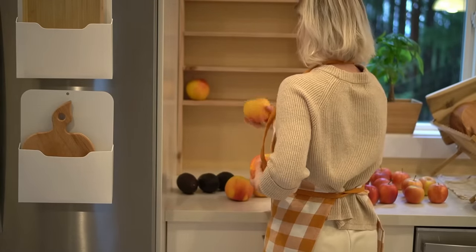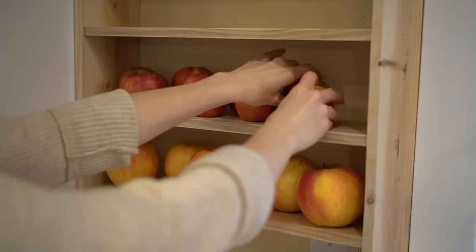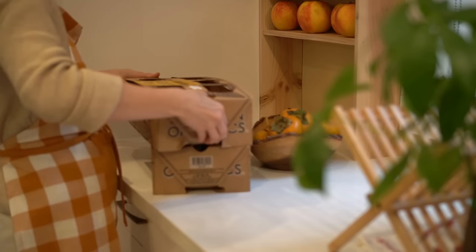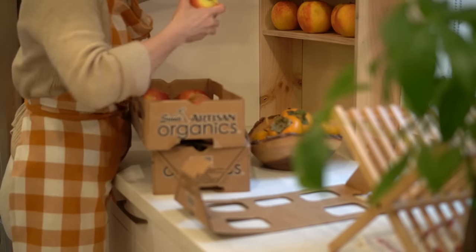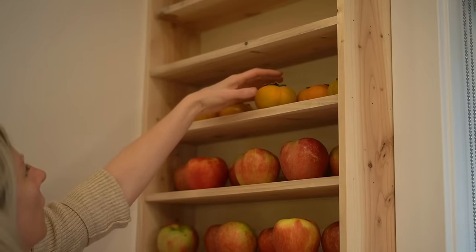The never-ending saga in the kitchen to organize it. But we got more apples because I like to bake with apples, especially around this season. And I need to store them somewhere, so I came up with this idea to put all the apples on this shelf, and it comes in very handy. It's in the perfect spot, and I think it looks very nice. It warms up the kitchen.